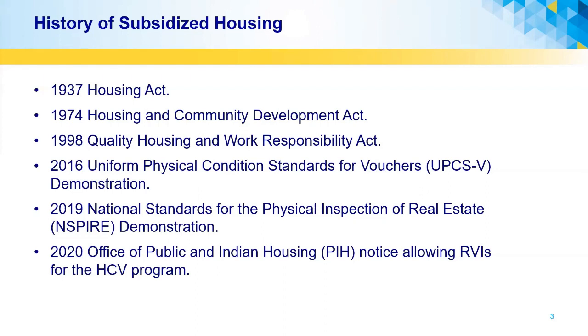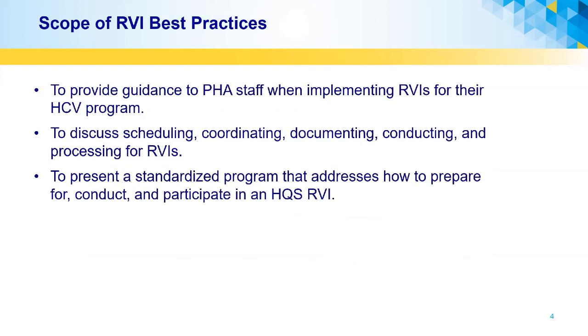Demonstration was enacted. And then in 2019, we have the National Standards for the Physical Inspection of Real Estate, otherwise known as the NSPIRE demonstration. And then we move along to 2020, we have the Office of Public and Indian Housing, PIH, notice allowing RVIs for Housing Choice Voucher programs.